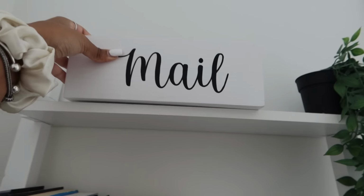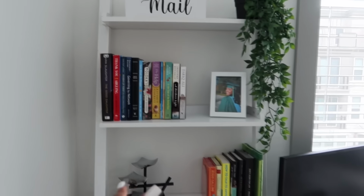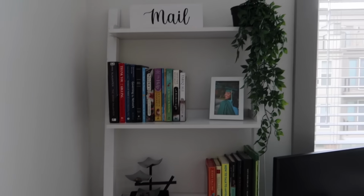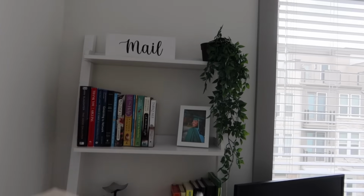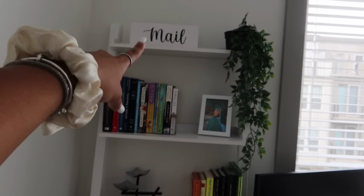I just thought the office was a good place to keep it rather than in the kitchen. I feel like it would look messy, and if we have people over, that's your business. So being in the office is more appropriate. And then I got this fake lamp off of Amazon. Everything will be linked in my Amazon storefront because that was also from Amazon.